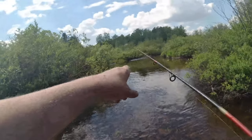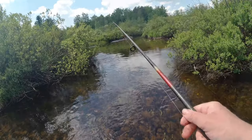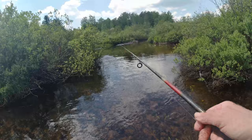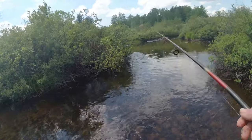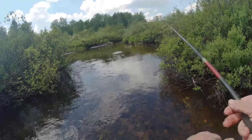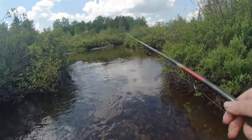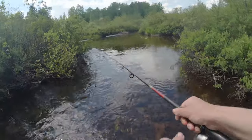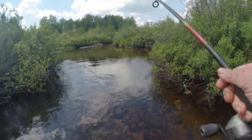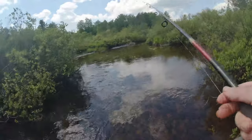See, there's like, I don't know if it's a rapid right here. Some of this part over here doesn't look like it would be anything, but we're gonna try it anyways. Or catch a stick. Okay, get it to the other shoreline, as far away from us as we can.